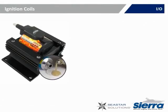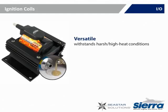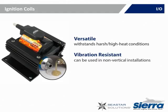Epoxy-filled ignition coils are becoming the norm for all late-model ignition systems, as they are more versatile and designed to withstand more harsh and high-heat conditions. Sierra's epoxy-filled ignition coils also are vibration-resistant and can be used in non-vertical installations, and are designed to fit or retrofit most inboard and stern drive applications.